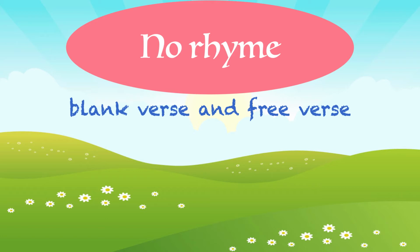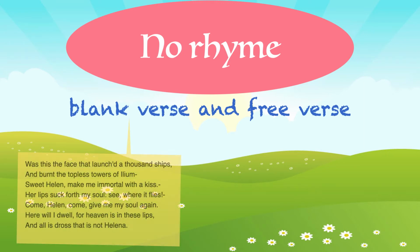And here is a very famous example. Marlowe's Dr. Faustus. And do note that topless does not have its primary modern meaning. It signifies very, very tall. And Ilium, by the way, is an alternative form for Troy. This is Dr. Faustus seeing Helen of Troy.